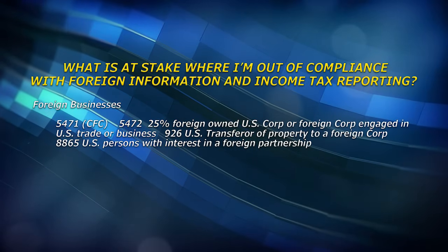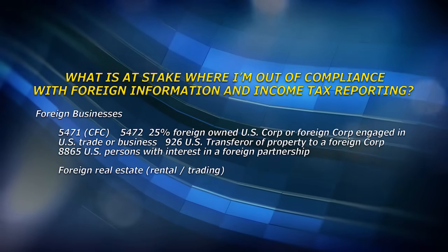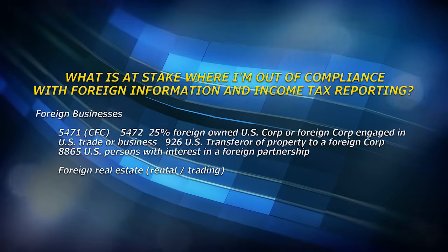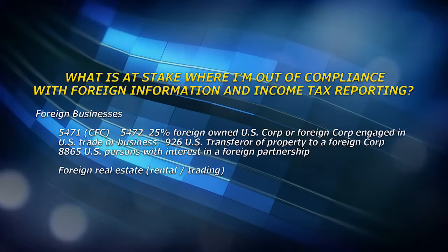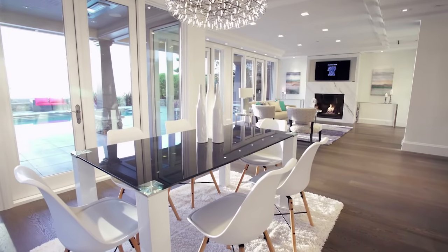There's a Form 8865 for reporting an investment in a foreign partnership. Any type of foreign real estate is reportable for U.S. tax purposes. This includes the renting of that real estate, where the rental income has to be picked up, or the buying, selling, developing of offshore real estate. Anytime there's a realization event, as if it would have happened on U.S. soil, it's very similar to if it happened on foreign soil.